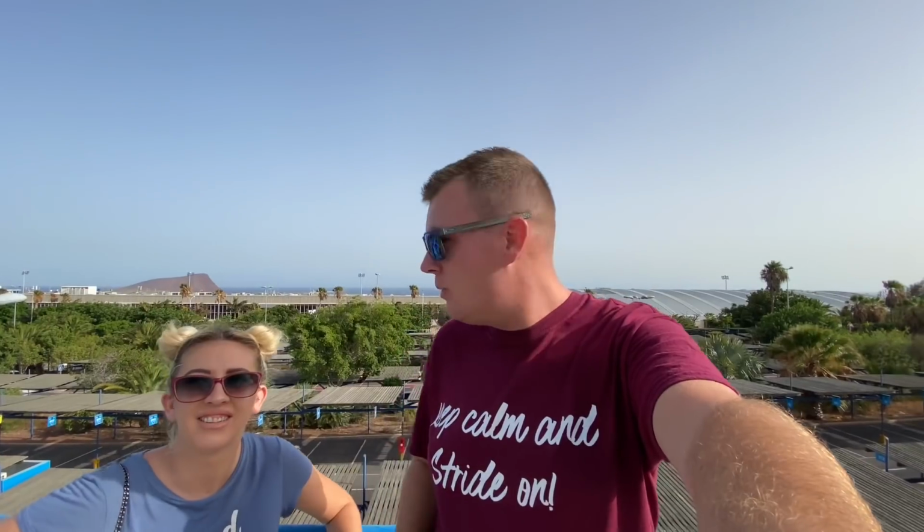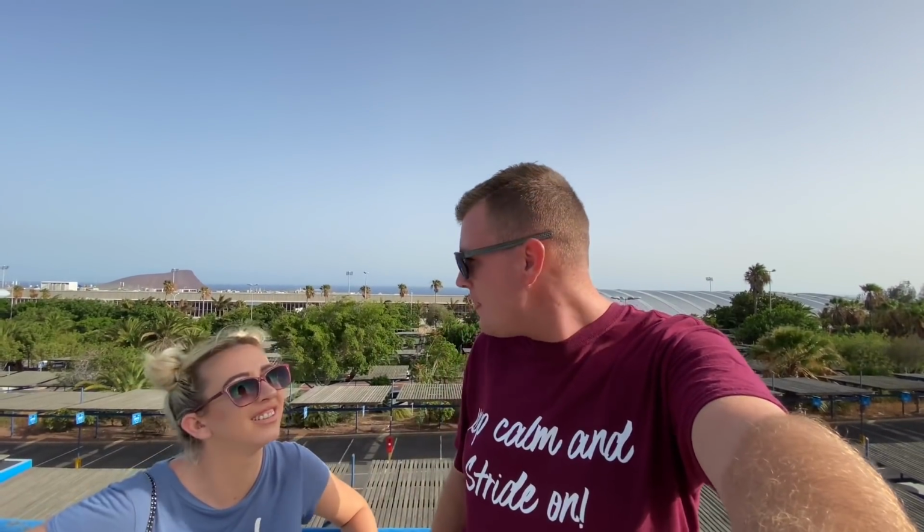Welcome to Tenerife Airport. It is much busier than when we did it last time. As you can see in the background there, the new terminal is really cracked on. They're on the final stages really of that. So all very exciting. There's a bit of hustle and bustle going on. A Saturday at the moment seems to be one of the busiest days for the airport. So let's stride on, take a little walk.